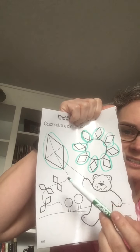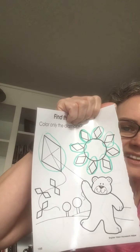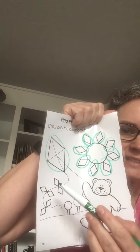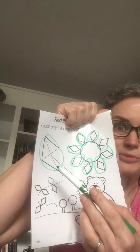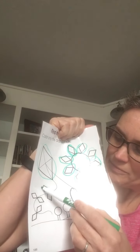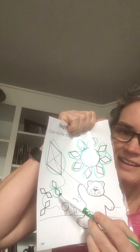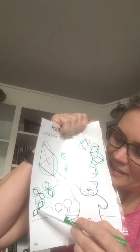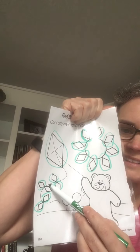Do you know what this part of the kite's called that goes down? We call it the tail. What shapes do you see on the tail? So if this is a big diamond, is this big also or is it small? Which one's bigger? You're right, the kite's big, so these diamonds are small. Let's circle them. Are there more? Oh, you're right, this one right here, here, here. Did I miss any? Oh, I think I forgot that one right there.